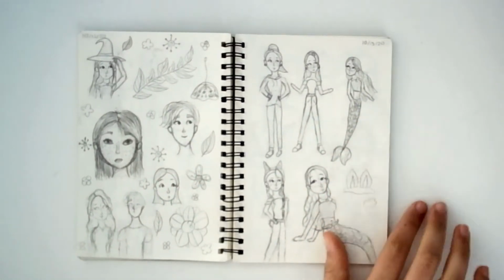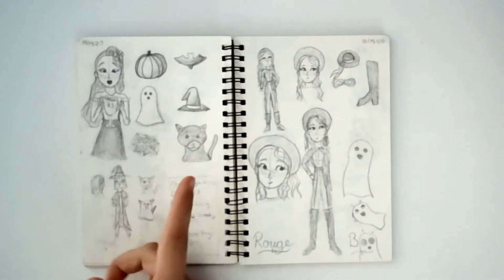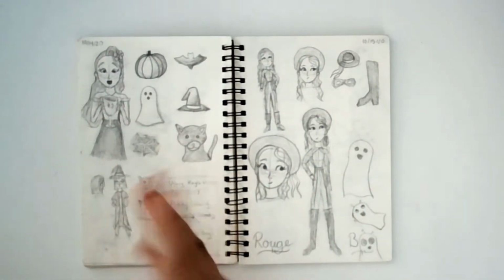But I love these mermaid sketches. Those are always my favorite. I should draw more mermaids. These were just practicing some shading for October and getting me excited for October.